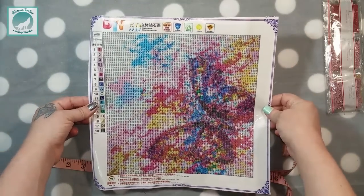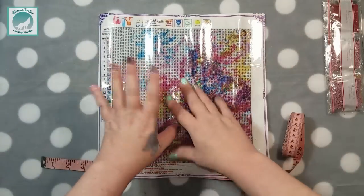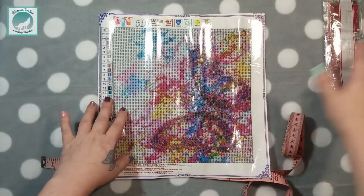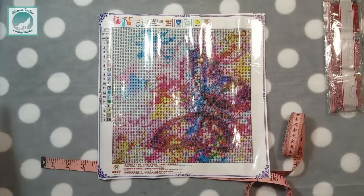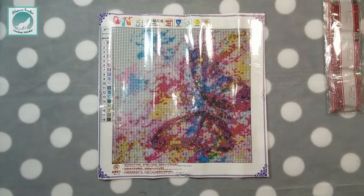With that being said, why don't we insert a picture here so that you can see the picture and the listing in which I decided to buy this. Then we'll get into the finer details, look at the beads, take a close-up look at the canvas itself, look at the chart, and talk a little bit about scoring. So why don't I insert that picture here for you.